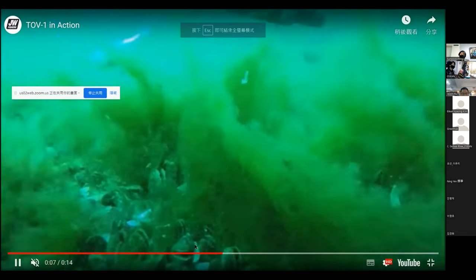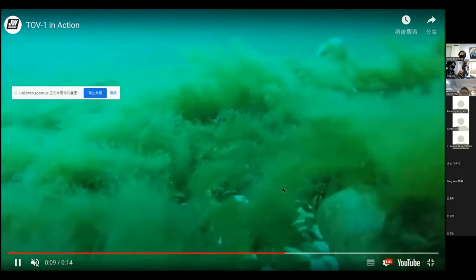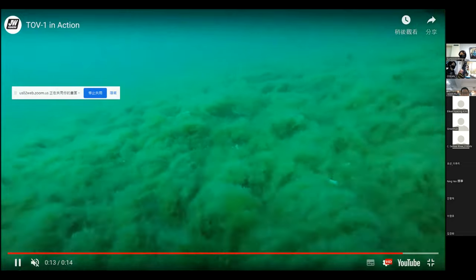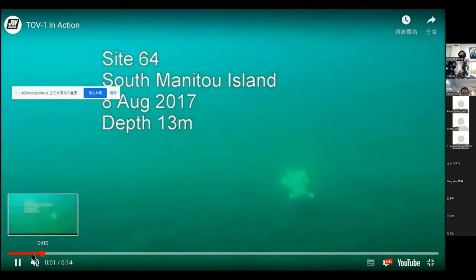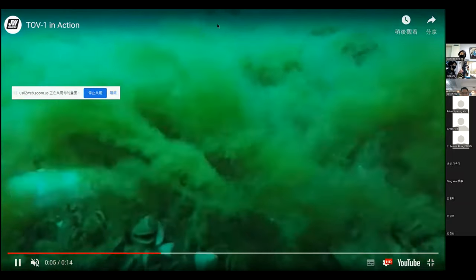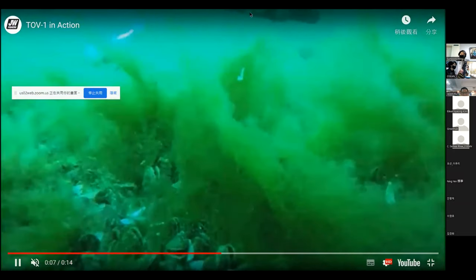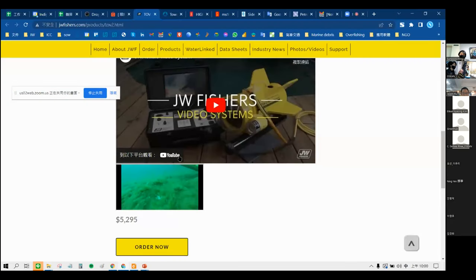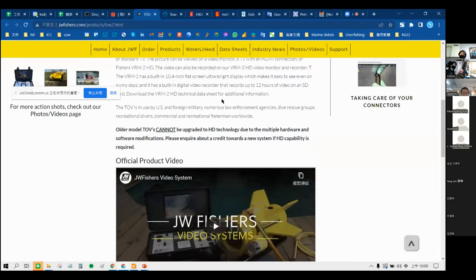That's a lot of algae on the sea floor. I feel this tow camera is not very stable on the sea floor. It keeps hitting the ground. So the image must not be very good. Okay, so this is a tow camera.